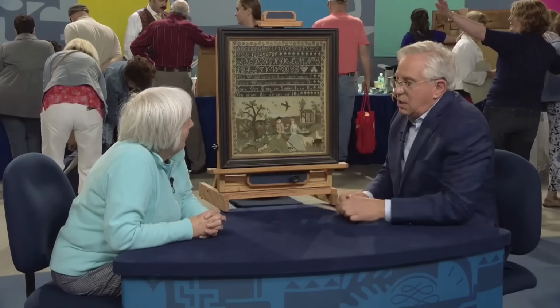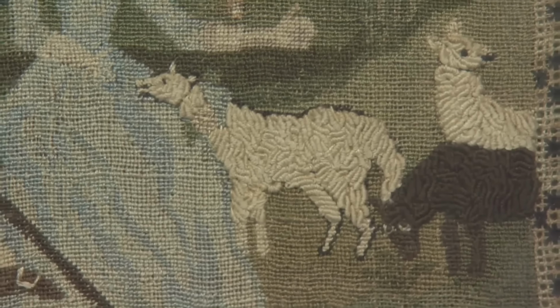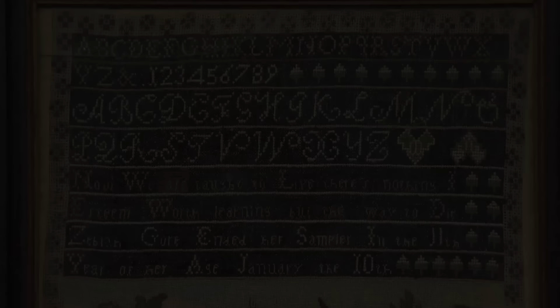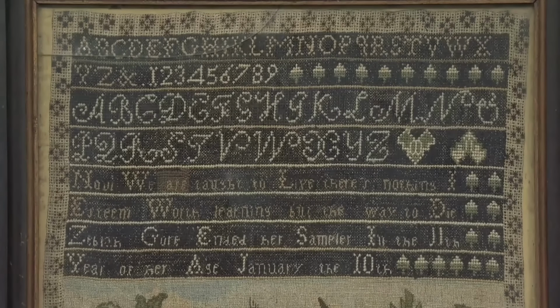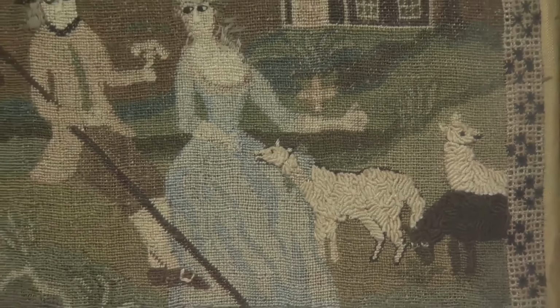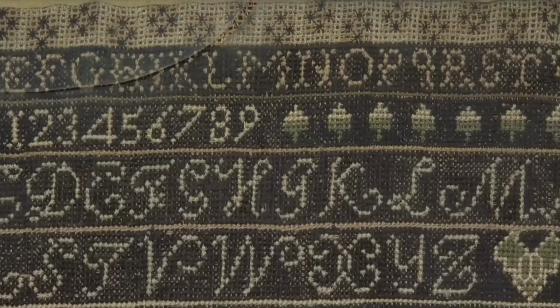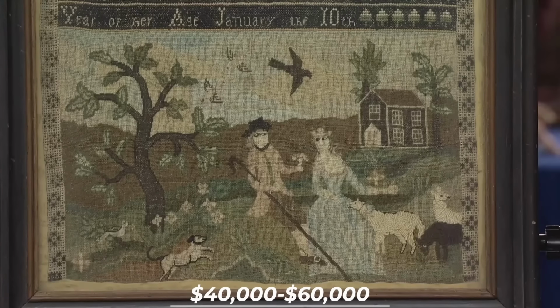The appraiser mentioned that a similar sampler is made by Elizabeth Richards. So Winter Tour has the basic match to this sampler, different motto, but basically the same scene, which implies that they were all going to the same school. Right. Who was Zia Gore's cousin. The sampler was remarkably well preserved with its original frame and boasted bright colors. The value estimated for the item ranged between $40,000 to $60,000.